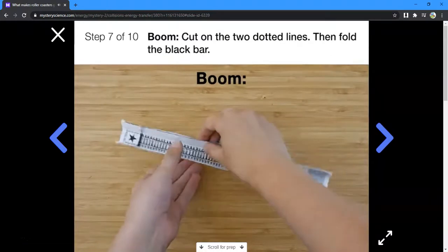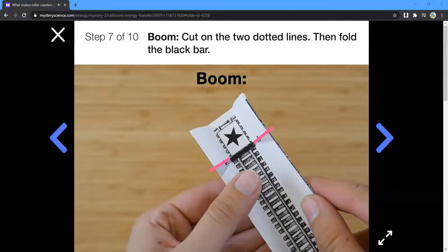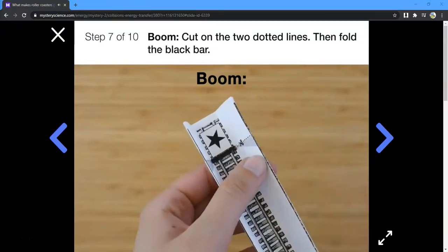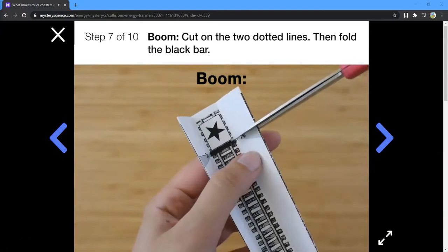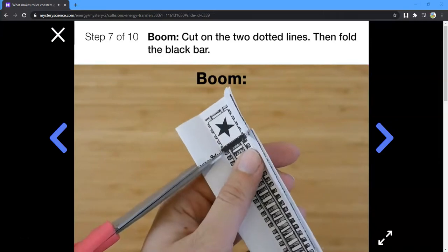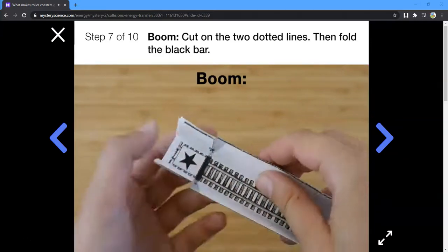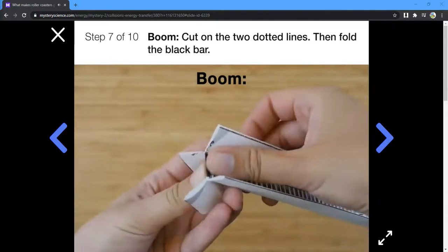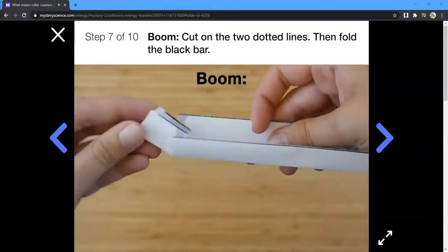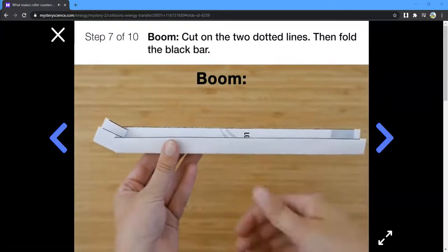All right, Boom. You're going to have to do something special to your track since it's at the bottom of the hill. Find the 2 dotted lines on the end of your track right here. Cut them like this. Just be careful not to cut on the thick black line. Okay, as you cut on those dotted lines, when you're done, fold the black line like this. All right, fold it in both directions, and it should look like this when you're done.